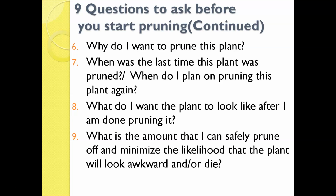Number 7, when was the last time this plant was pruned, and or when do you plan on pruning this plant again? Some situations where this might occur is, let's just say it's an evergreen shrub, and you just pruned it. Say it's mid-May and you just pruned it in mid-April. Does it necessarily need to be pruned a month later? When do I plan on pruning this again? Maybe you can wait a little bit longer and prune it in July after it has a nice flush of growth.